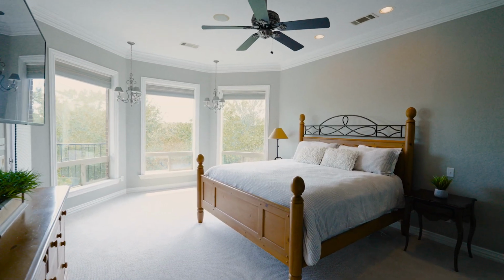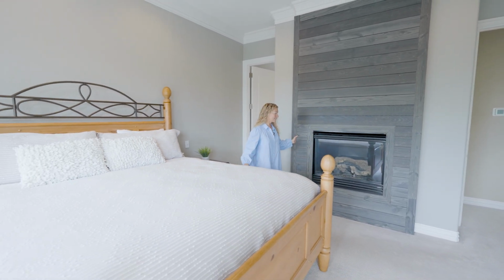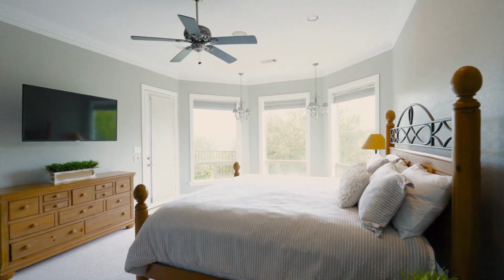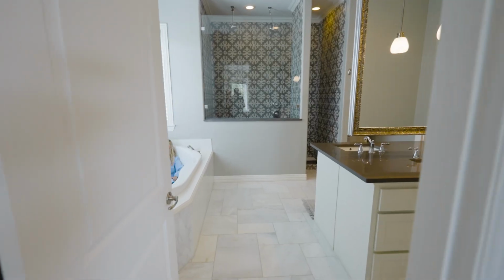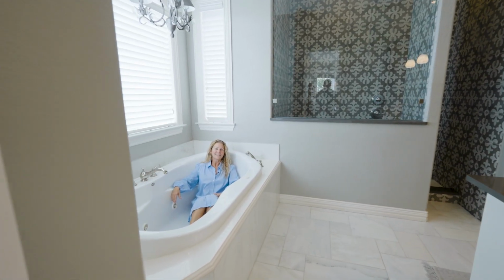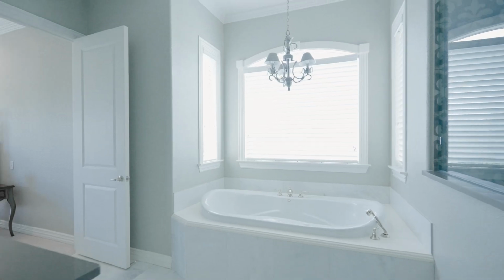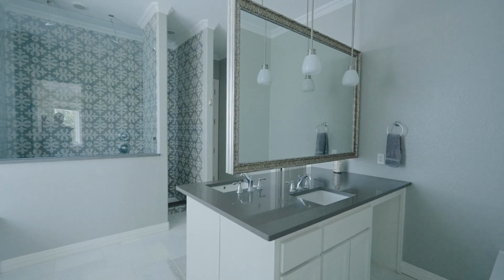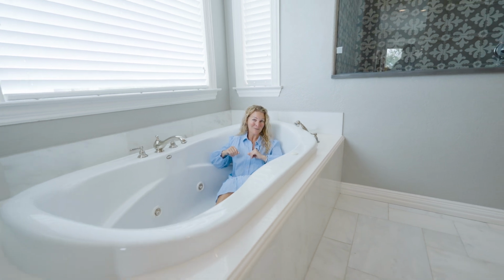This primary bedroom has amazing views of Lake Texoma, also has its own fireplace. So you've got plenty of places for amazing ambiance and amazing views of our lake. Oh, you just caught me relaxing in this amazing tub. We've got jets, we've got a beautiful shower also for 2. And we've got a huge walk-in closet in this bedroom. So come take a look, it's pretty amazing.